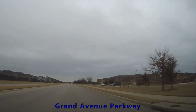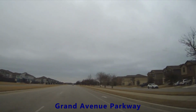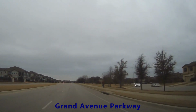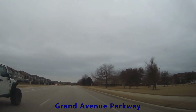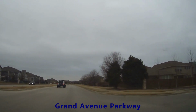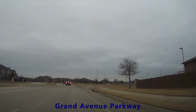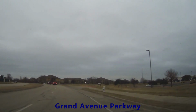Home backyards and side yards where outdoor activity takes place are either located along the roadway or behind the home, where they are hidden by the facade of the home. The major noise source for these homes or residential dwellings is Grand Avenue Parkway. The speed limit is 45 miles per hour. The pavement is made from asphalt.